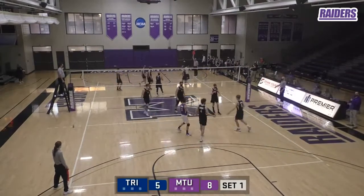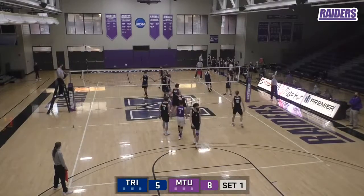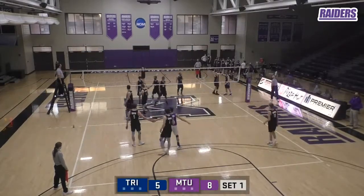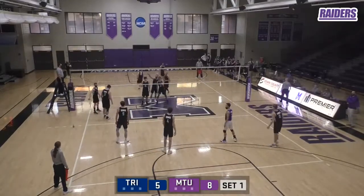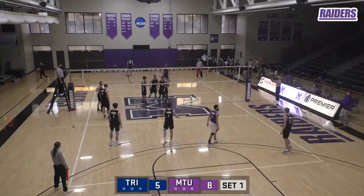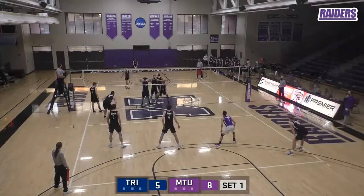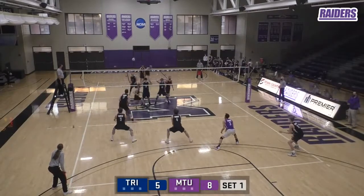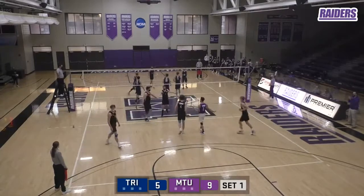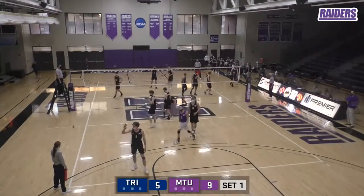And the serve just out there by number 18, Luke Trezak. And Trine will pull back within 3. Alex Melly serving now for Trine. His serve hits the tape and bounces down onto his own side. Raiders go back up by 4.